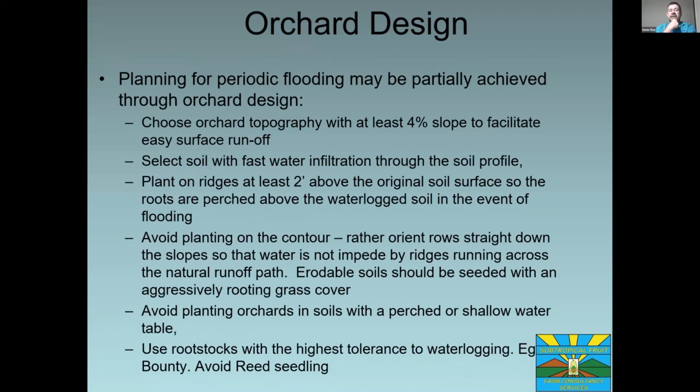The first thing I'd like to suggest is that planning for periodic flooding may be partially achieved through orchard design. You should be looking for an orchard topography of at least 4% slope to facilitate easy surface runoff. Select soils for your orchards with fast infiltration rates through the soil profile. Plant on ridges at least 2 feet above the original soil surface so that roots are perched above the waterlogged soil in the event of flooding.